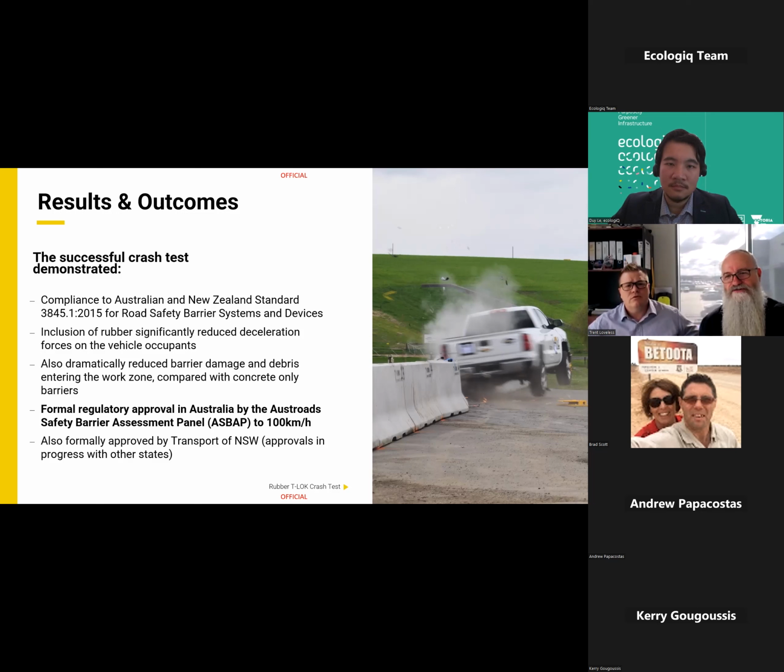and dramatically reduced the debris that comes off the concrete barriers with a typical MASH TL3 impact. And we managed to successfully crash test the product to the Australian standard 3845.1 road safety barrier systems and devices. And the crash test was done in September last year.